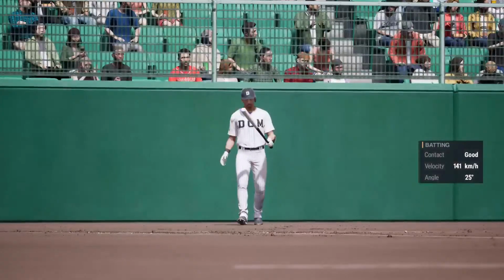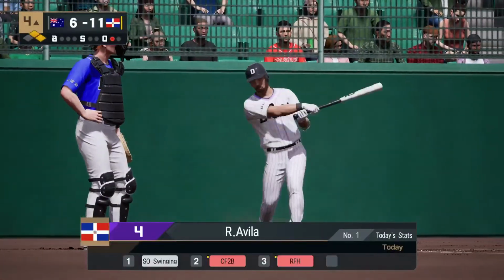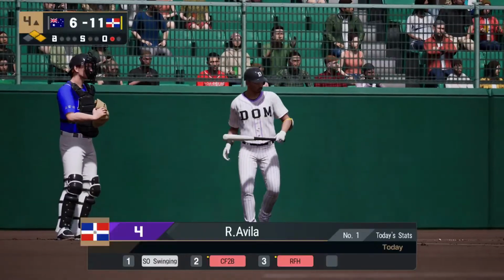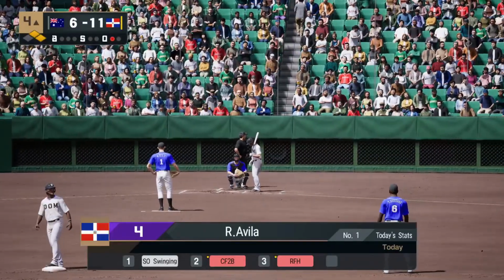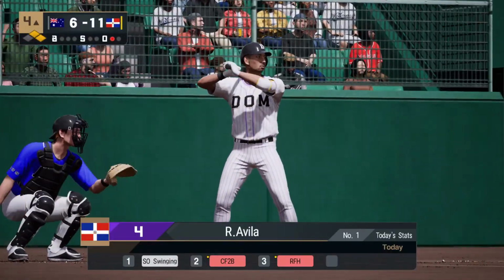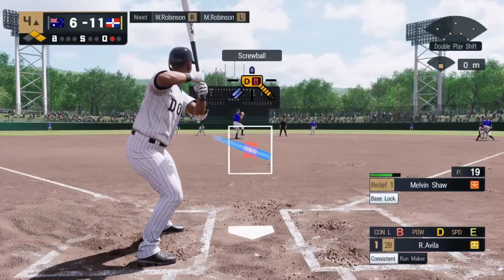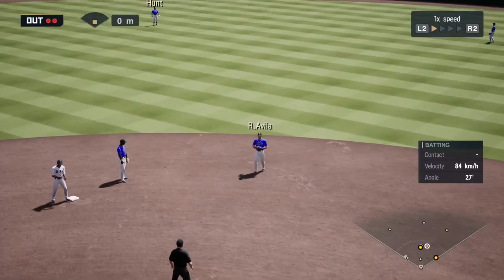Australia are up against the wall here. One out, runners on first and second. We come full circle to the leadoff man, Roberto Avila. In his last at-bat, he gave his team the lead with a clutch single. Let's see how he starts this at-bat. Fly rule.